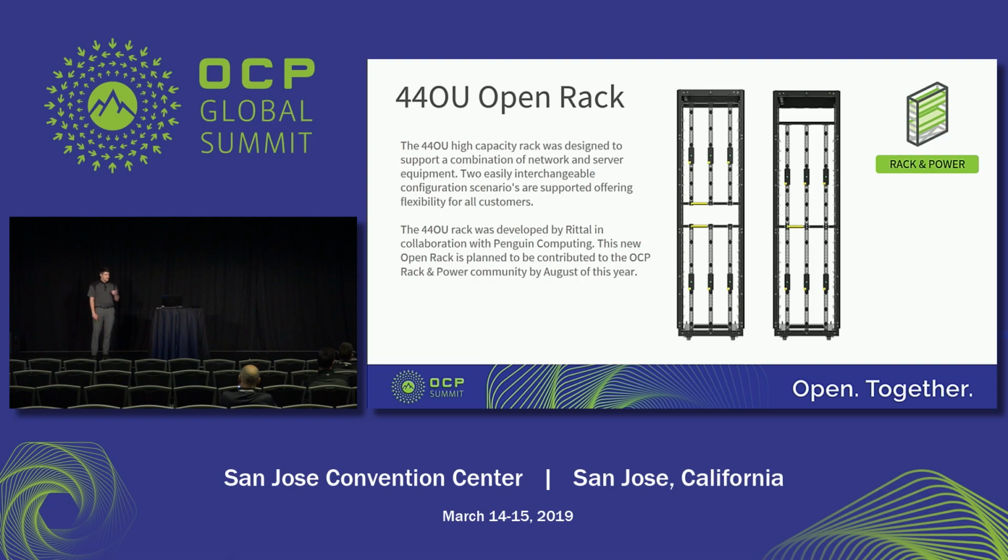The 44OU rack was developed with Penguin, from their input from what they had heard from their customers. And we do plan to contribute this product to the OCP community by August of this year.